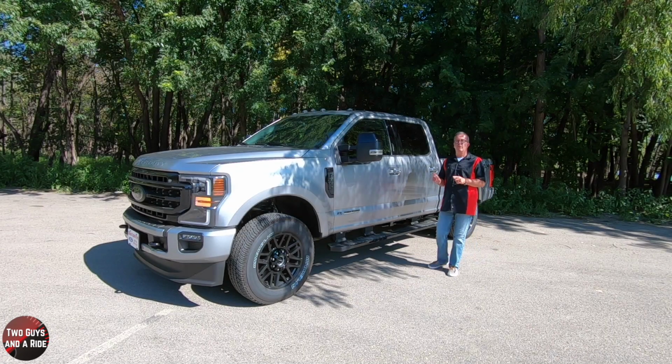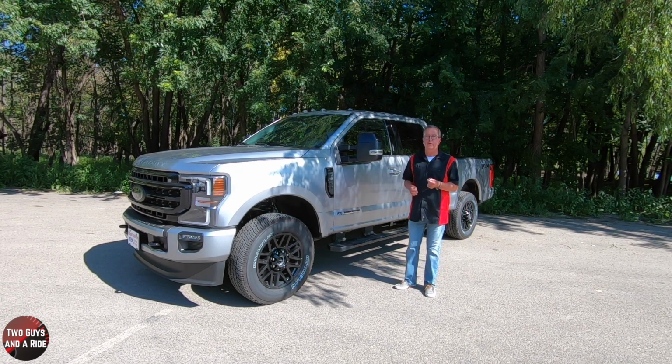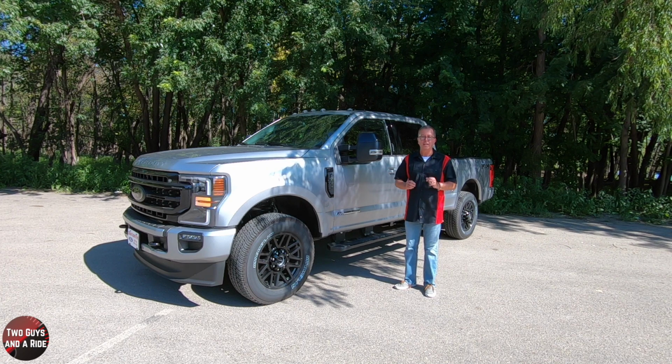This is a 2020 Ford F350 Super Duty in Lariat trim, and today we're going to review it.